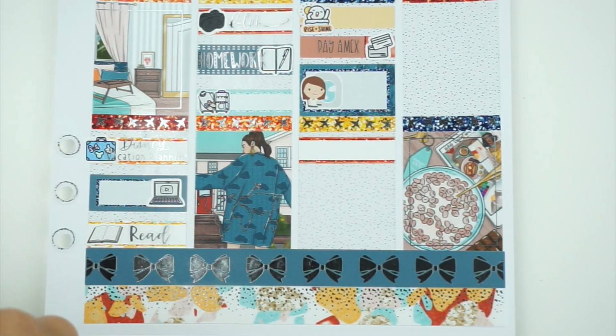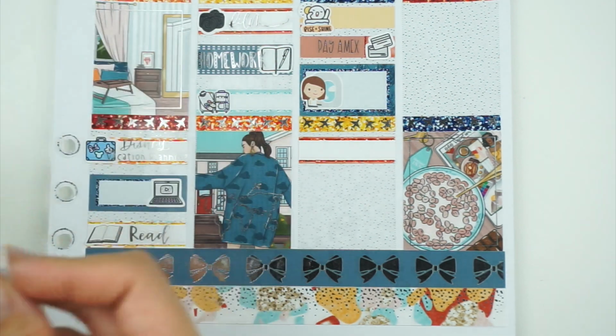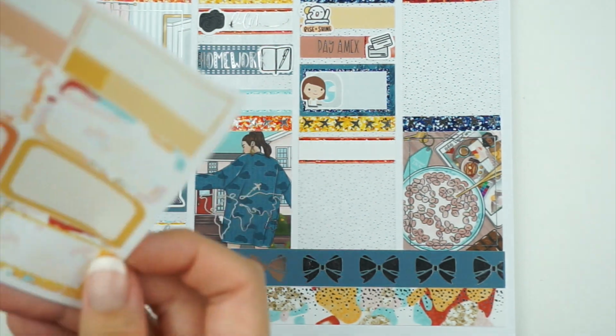And then, hold on, let me figure out what I'm doing. But then, so my husband and I got upgraded for free, which was very nice. So shout out to you, Delta, for that. I already used that box.